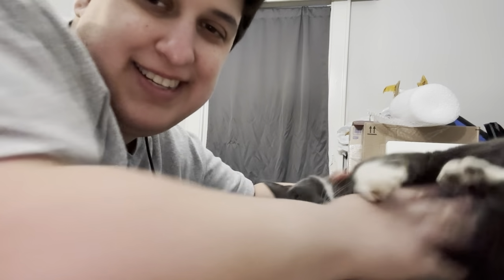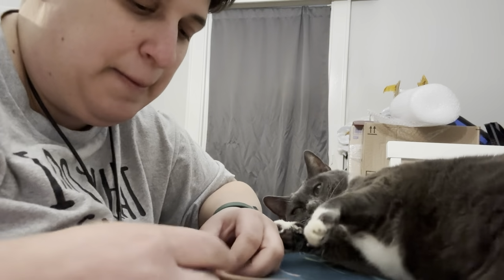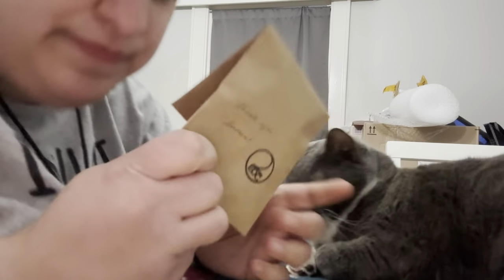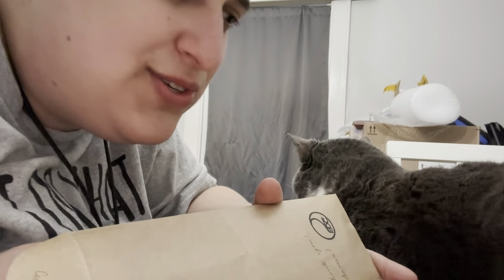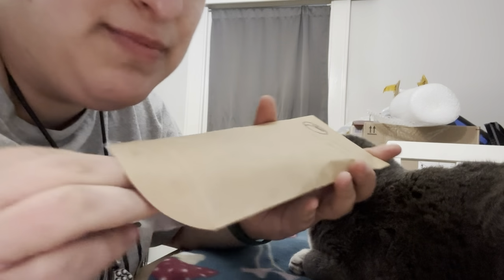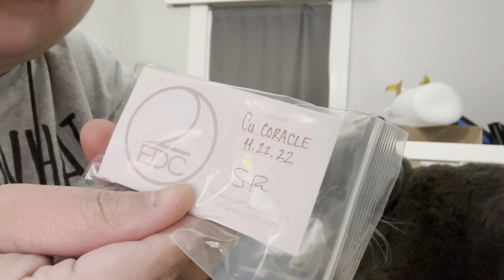Okay. It says, thank you, Samuel. Wow. Something about buying used stuff on the secondary from these awesome makers, and then buying something new straight from them that they've made. Pretty cool. Copper Coracle 1122-22, and it's signed by the dude, 2EDC.